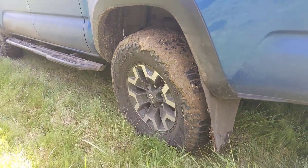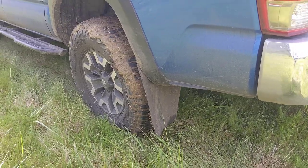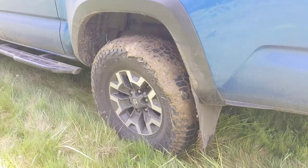Also got the plastic color cheapo mud guards. I like them because they have flex, whereas the ones that come with the truck do not. In fact, I had them not put on my truck.